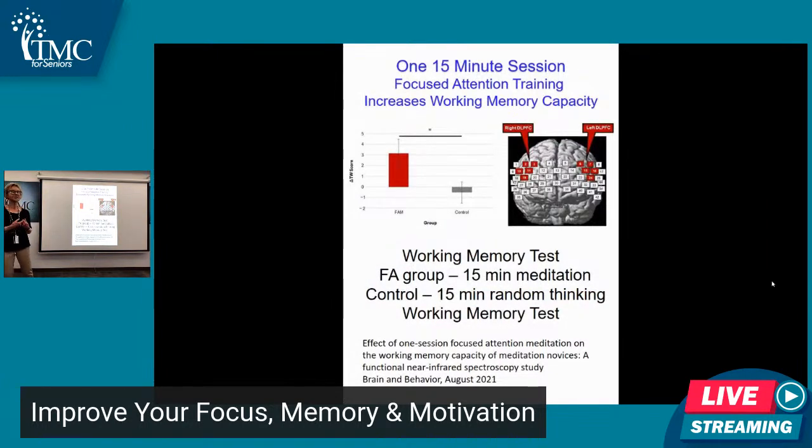They call this non-sleep deep rest because you're at the sweet spot where you're focused, but yet you feel really relaxed. And that gets at those brain circuits that are our ability to focus and concentrate, and also working memory. In fact, this was a separate study, but all related to the same thing.